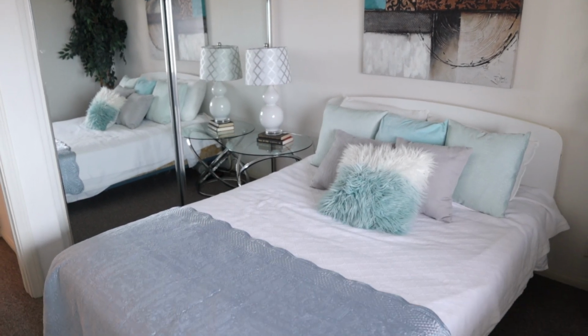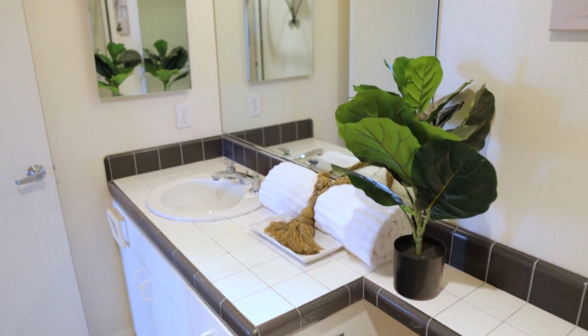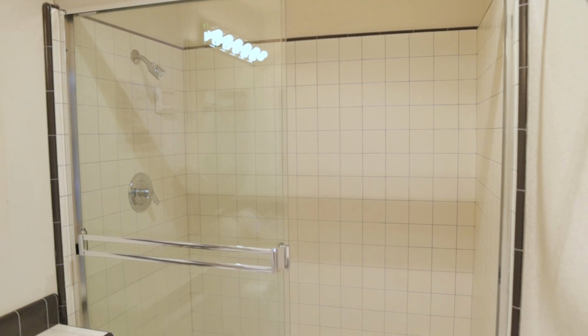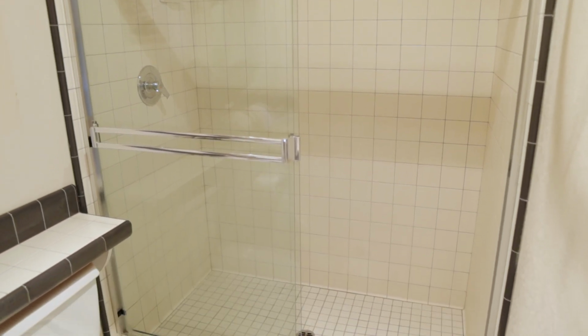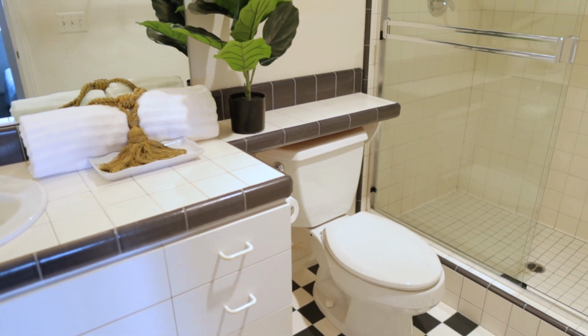Same with the bathroom, just like the secondary bathroom upstairs. I would just upgrade this with new flooring, new vanity, new shower stall. I would get rid of this shelving that goes from the vanity above the toilet, and I would just have a toilet by itself and a vanity separated from it.